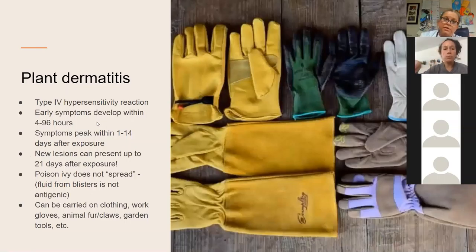Just to remind you, it is a type 4 hypersensitivity reaction. The symptoms that are early will develop in as early as 4 hours, but it's really common for them not to have any symptoms at all for the first couple, 3 days. And then symptoms will generally peak within 1 to 14 days after exposure, but people can find new lesions all the way up to 3 weeks after the initial exposure.